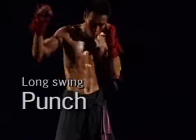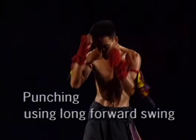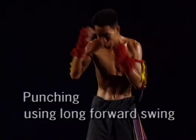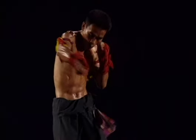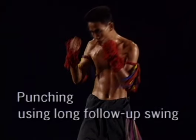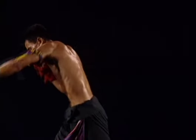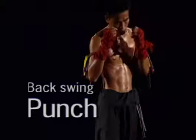Consisting of two types, the long swing punch calls for the fist to be twisted as the punch is thrown in a swinging, semicircular movement. The long swing punch with forward swing. And long follow-up swing punch. The backswing punch is delivered with a twisting, spinning body movement.